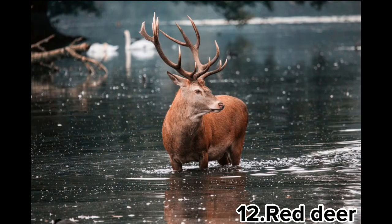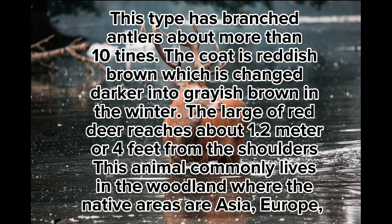12. Red Deer. This type has branched antlers with more than 10 tines. The coat is reddish-brown, which changes to a darker grayish-brown in winter. The red deer reaches about 1.2 meters or 4 feet at the shoulders. This animal commonly lives in woodland, and its native areas are Asia and Europe.